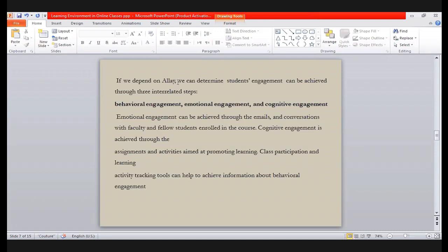If we depend on Ali, in my own idea, students' engagement can be achieved through 3 integrated steps: behavior engagement, emotional engagement, and cognitive engagement. Emotional engagement can be achieved through emails and conversations with the faculty and fellow students enrolled in that course, I mean specifically. While cognitive engagement is achieved through assignments and activities aimed at, this is very important, promoting learning.